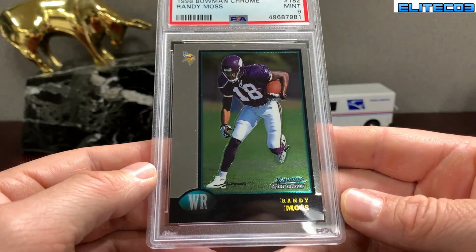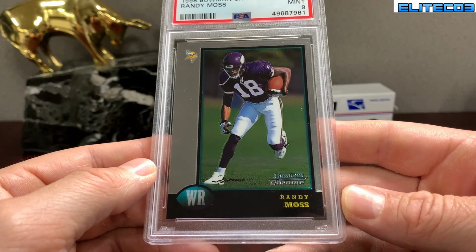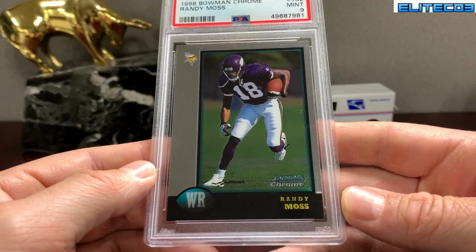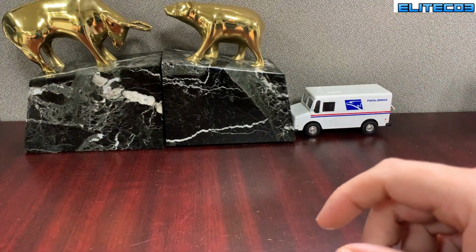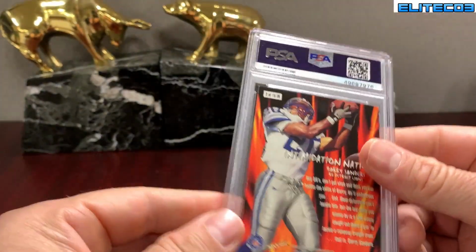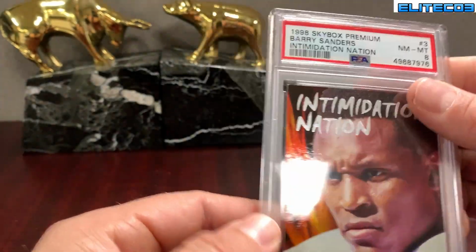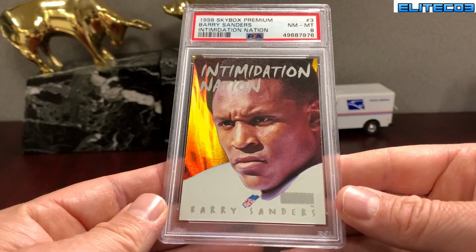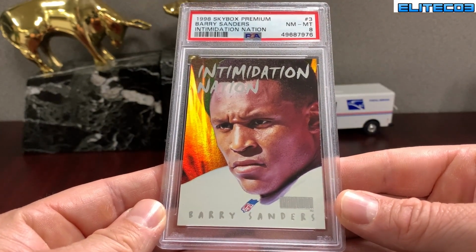Bowman Chrome Randy. Again, I think this is a little tilted right to left. Just not quite good enough. This is a sweet insert, 98 Skybox Premium Intimidation Nation Berry. It's got a little edging on the back, and that front left corner is enough for an 8 for sure. So I'm probably not going to keep this one, so this would be a great card to pick up cheap in an auction.